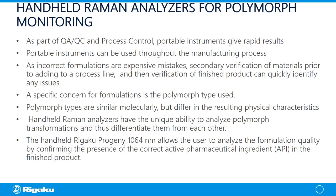Incorrect formulations are expensive. Secondary verification of materials prior to adding them to a process line, and then verification of a finished product, can quickly save those costs and prevent any further issues such as recalls. Now, one of the specific concerns for the formulation use is the type of polymorph used. Polymorphs are similar molecularly, but they differ in the resulting physical characteristics, and these physical characteristics affect the bioavailability of a finished product. So using the Progeny 1064, the user can analyze the formulation quality by checking for the correct presence of the API in the finished product.